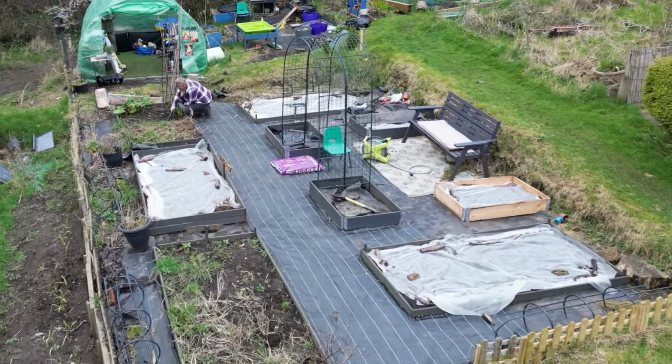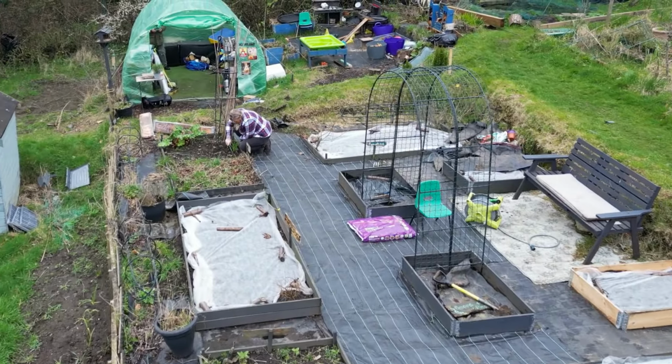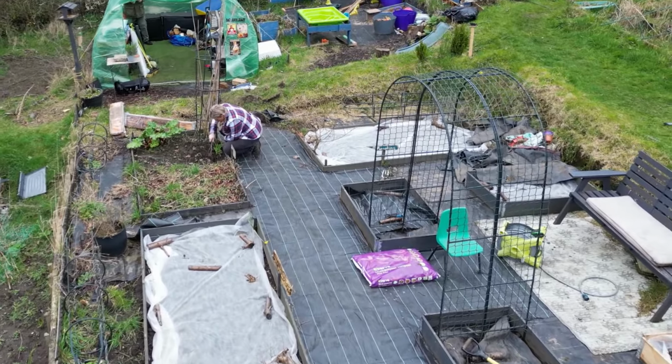I've had my allotment for 2 years, but I never documented it apart from pictures. I took hundreds and hundreds of pictures, but I never videoed it. But I'm 2 years in now and I want to show you my allotment because I'm going to make some big changes and you are going to help me. You're going to advise me because I'm a novice. A novice at best, to be honest.